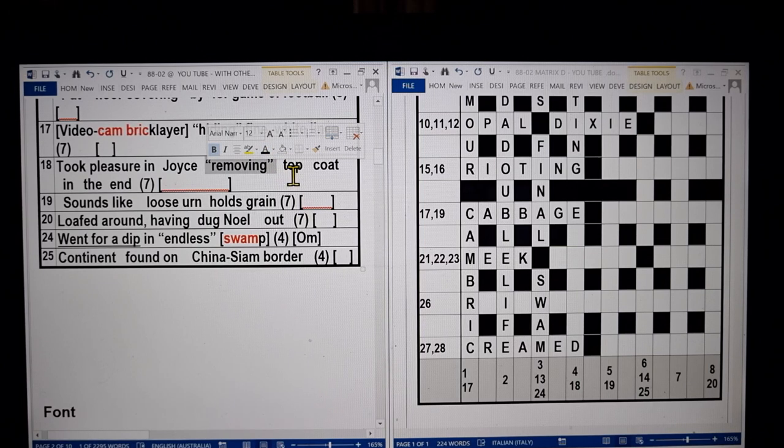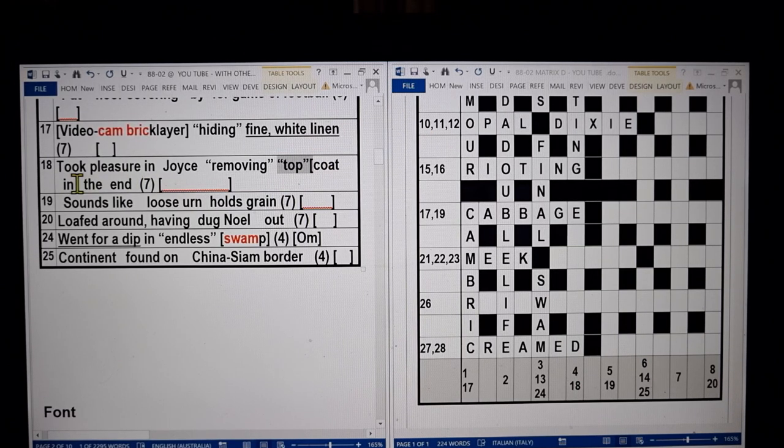Omission flag. Top. Is that going to be a first flag? I'd say it's a first flag. First letter of something. In the end. Oh, in the end, there's an end, which could be a container flag or a hidden flag. All right, so I think that could be the fodder there for it too. So I think took pleasure in is going to be the key.